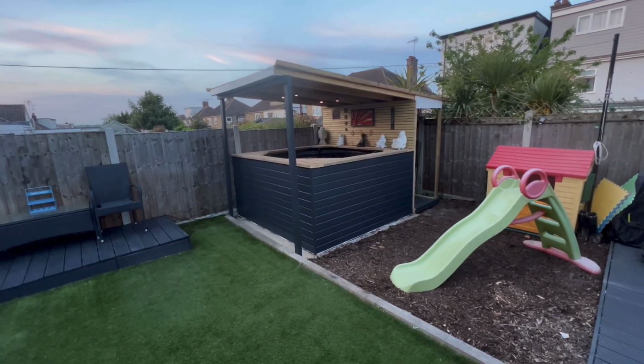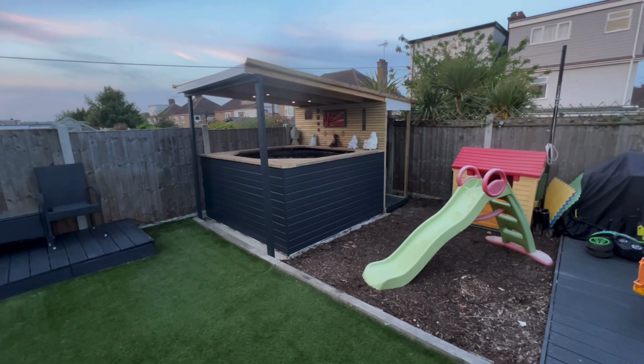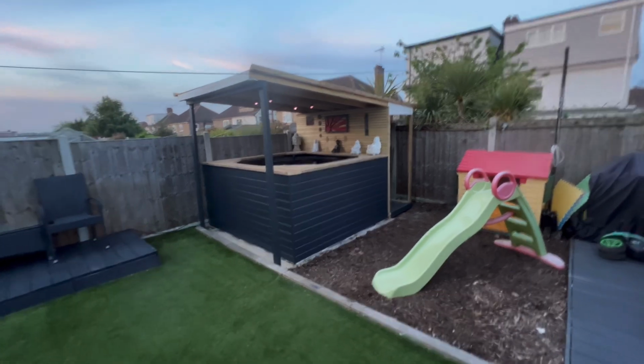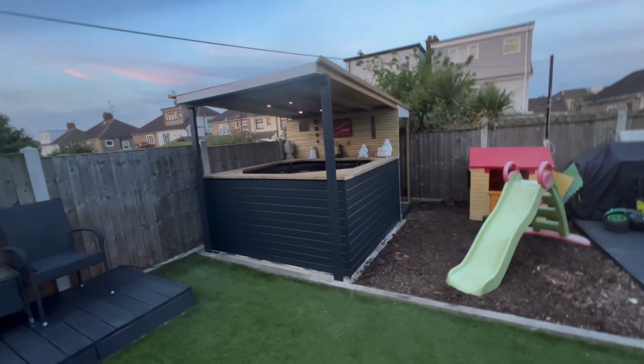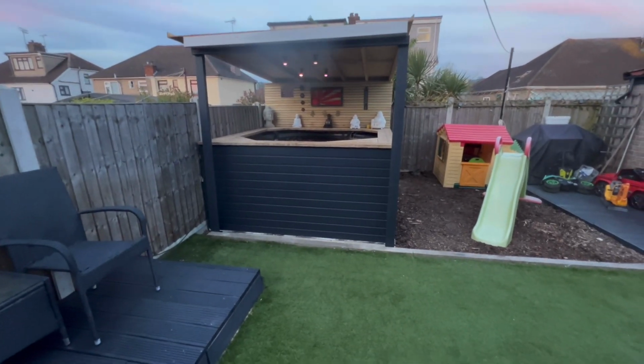All coming along now. But yeah, I'll do an update video tomorrow once the roof's all felted and the door's on. Hopefully it all goes swell. Nothing seems to be going wrong. But no, like I say, absolutely over the moon with it. But I'll keep you updated.